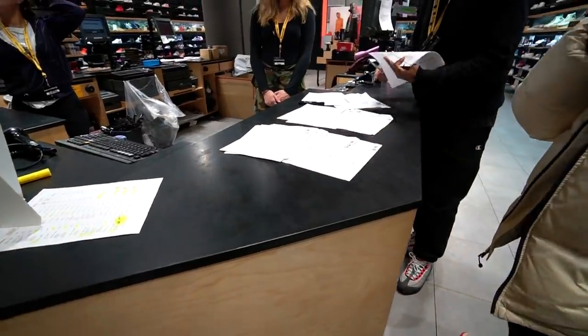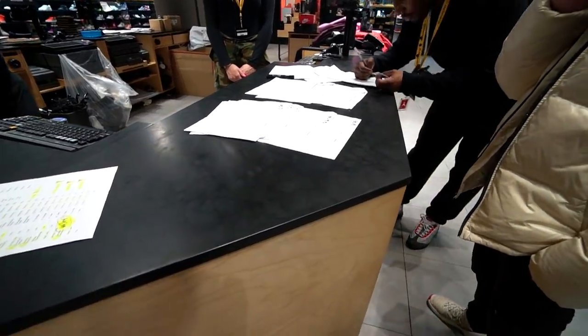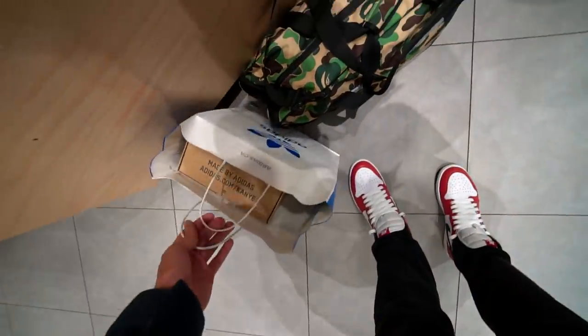So we just entered the raffle. They have all the sizes here, and hopefully I can get another pair of Yeezys.